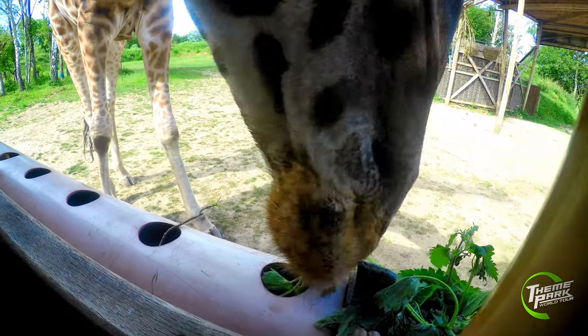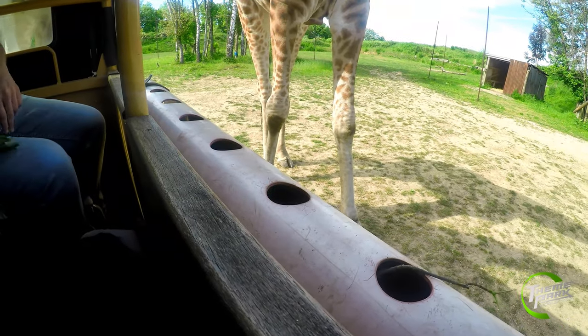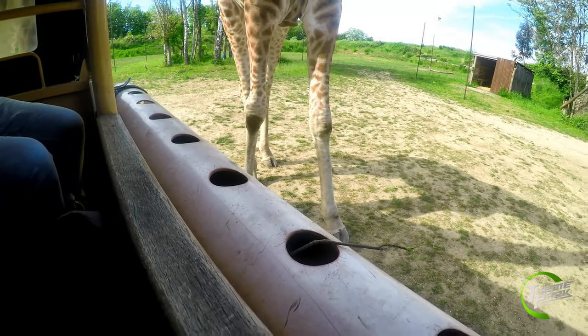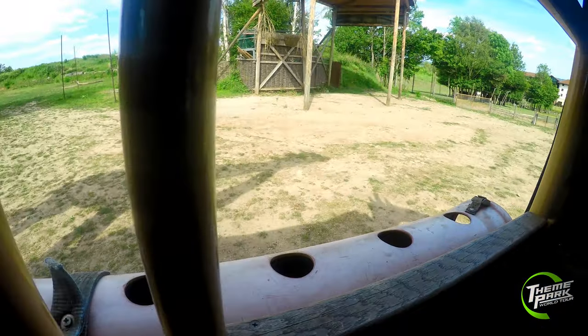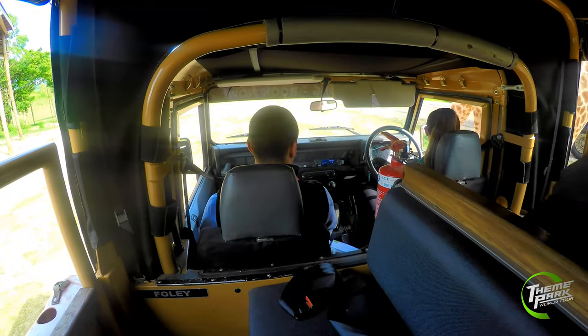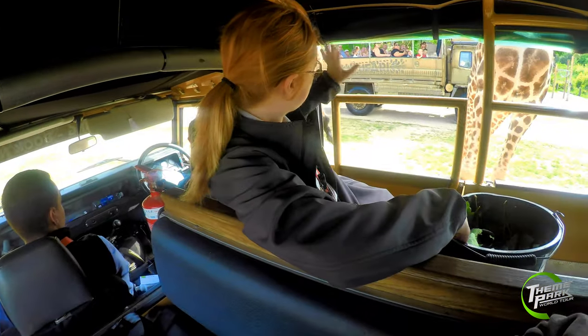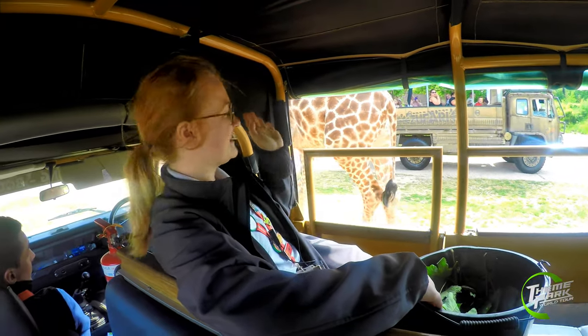I don't know if you can see, but they also attach this sort of long pipe to the side of the truck, which is just to encourage the giraffes to come over. They fill it with their favourite food, nettles and that kind of thing. Safari. And a lovely Holly who's showing us the ropes.